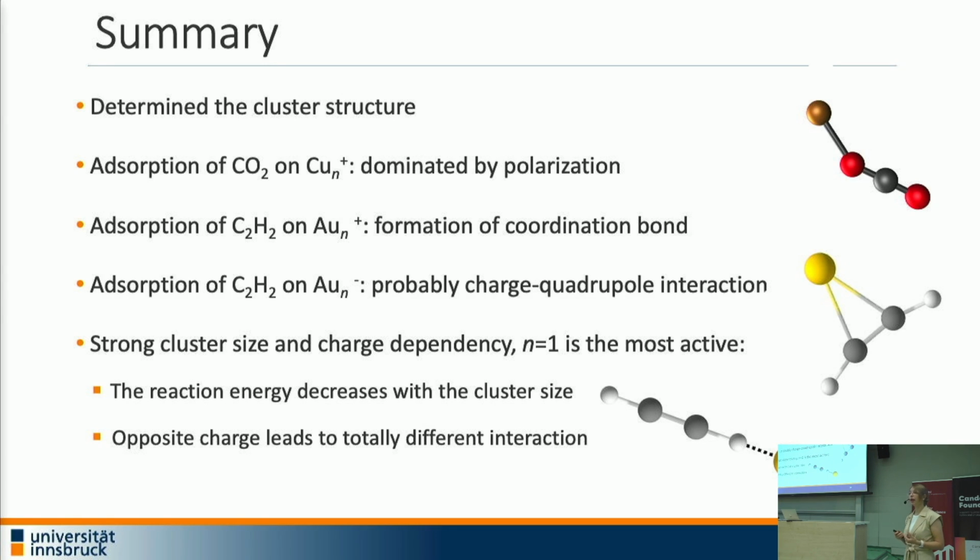So I have shown you that we are able to determine the structure of the metal clusters using helium as a chemical probe. We have also investigated how copper clusters react with CO2, and we found that for all cluster sizes, CO2 is bound by physisorption in end-on configuration, which is dominated by polarization. The acetylene is bound to cationic gold clusters in a T-shape by formation of strong coordination bond, and the acetylene gets activated. But as soon as we change charge and study interaction of anionic gold clusters, we see formation of another type of complex where the acetylene is bound in end-on configuration, probably by charge quadrupole interaction. And in all cases, we see the strong cluster size and charge dependency, with monoatomic ion being the most active one.